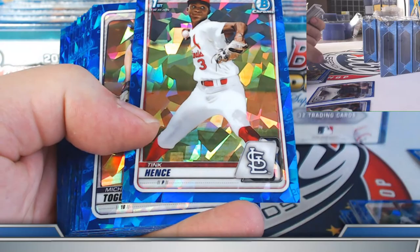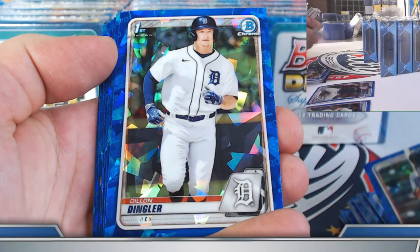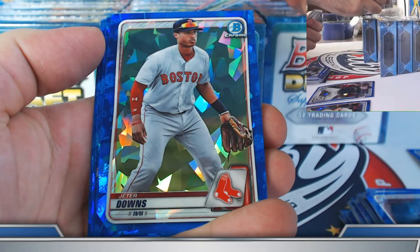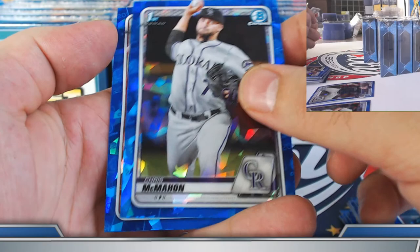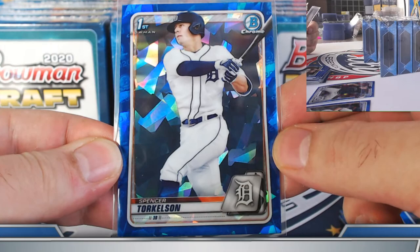Tinkens. Trent Palmer. Julio Rodriguez. Dingy. Little. There we go. There's the sequence. Torkelson. Jeter Downs. Cade Cavalli first. Pretty nice sequence on the first Bowmans in this one. Vukovic and McMahon, excuse me. All right, solid. Torkelson on the board.